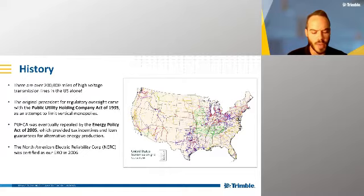Now Congress passed the PUHCA as a response to shady business practices of huge utility holding companies. These companies controlled utilities in complicated pyramid structures where a few investors at the top held controlling shares of many subsidiary companies below them. So before the PUHCA, there were 3 holding companies in particular that controlled almost half of the entire industry. Now this pyramid structure led to a variety of problems such as inflated rates and hidden charges.